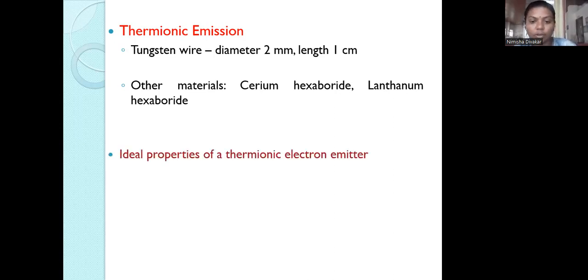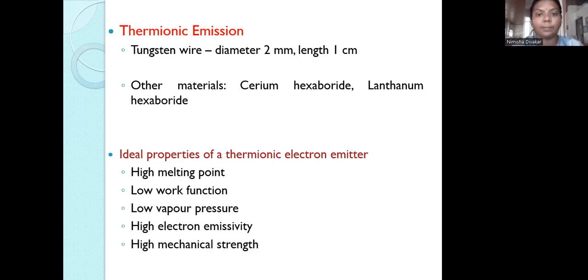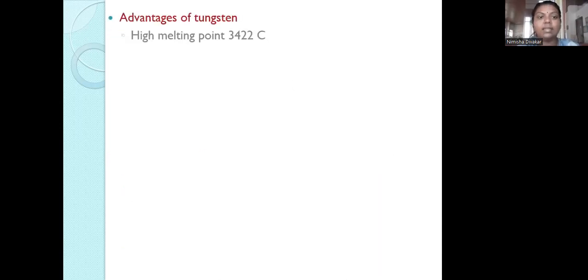The ideal properties of a thermionic electron emitter are: it should have a high melting point, low work function, low vapor pressure, high electron emissivity, and high mechanical strength. So these are the 5 properties of an ideal electron emitter. So why is tungsten used as an electron emitter? Because tungsten has a high melting point of 3422 degrees Celsius. It has a low vapor pressure, so it gives long life.